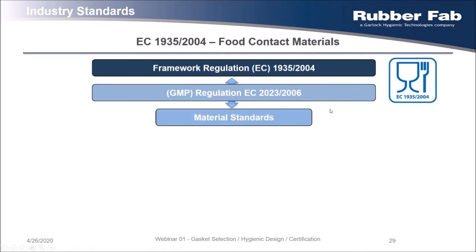The third pillar of the EU framework for food contact materials are the material standards, or the so-called specific measures. The material standards generally deal with the actual product and material testing and describe the test methods applicable for each group of materials covered by the Framework Regulation. So far, special testing standards exist only for the following substances.